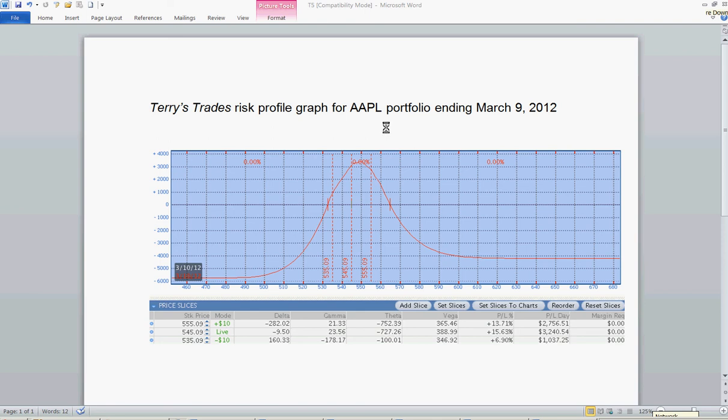Can you see why I like options? Particularly Apple options at this point in time. I look forward to reporting back to you a week from now and letting you know exactly how this portfolio did.